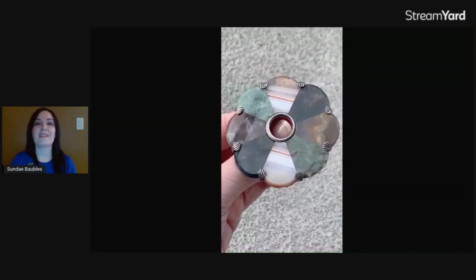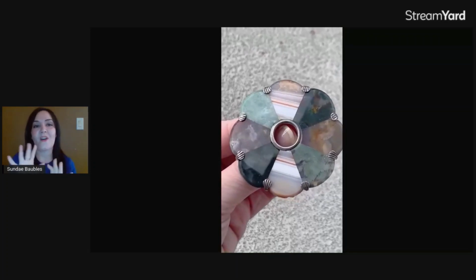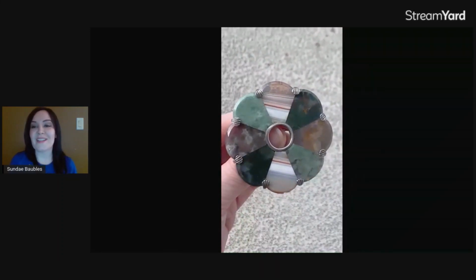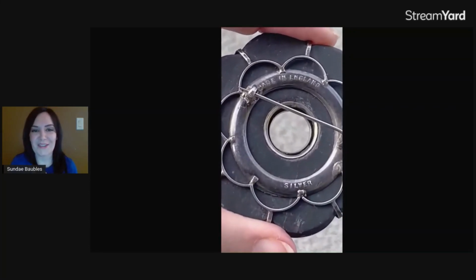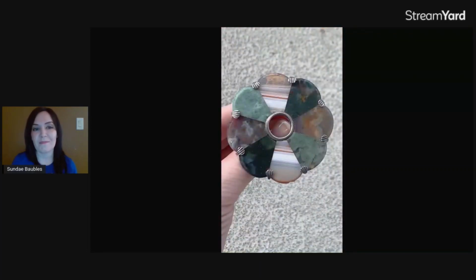I'll show you next in person, but this is almost a specimen brooch where you can see all different types of agate that are held in silver. And as we flip it around, you'll see that it is very clearly marked for silver and England. Let's take a look. There we go. We zoom in. Made in England at the top. I love the construction. Often these agates were set by putting them on a backing of slate.